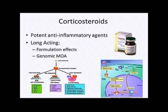With respect to the mechanism of action, we say they have a genomic mechanism of action, and that simply means that they act on DNA. When the ester group that I talked about earlier is cleaved, the drug molecule is free to cross into the nucleus of the cell, and it binds to DNA. With respect to the inflammatory effects, it binds to both anti- and pro-inflammatory genes. These code for inflammatory and anti-inflammatory cytokines. Corticosteroids upregulate the expression of anti-inflammatory genes and downregulate the expression of pro-inflammatory genes.